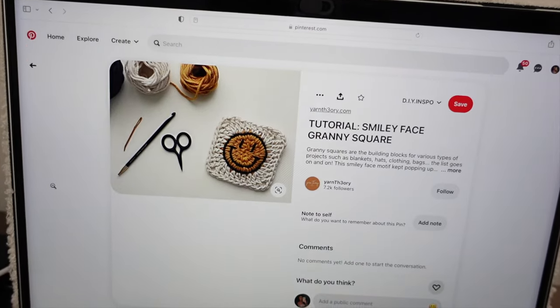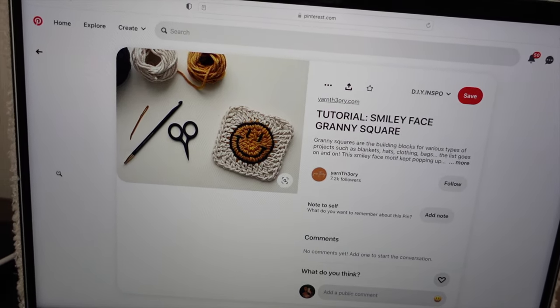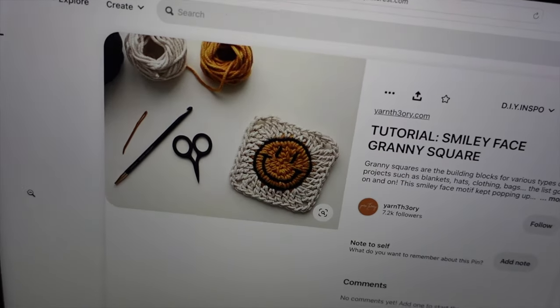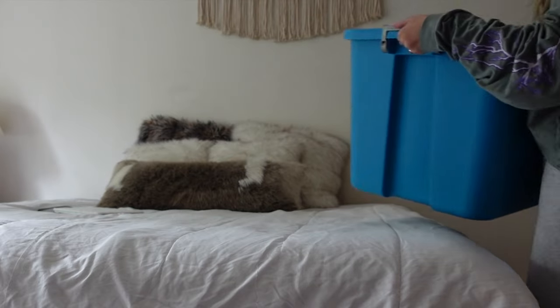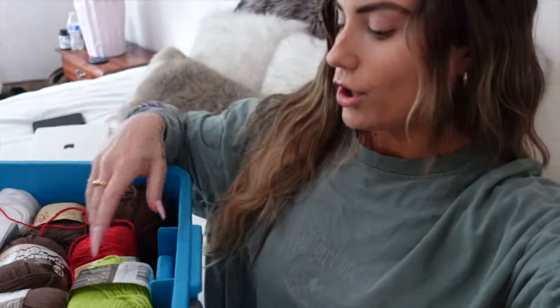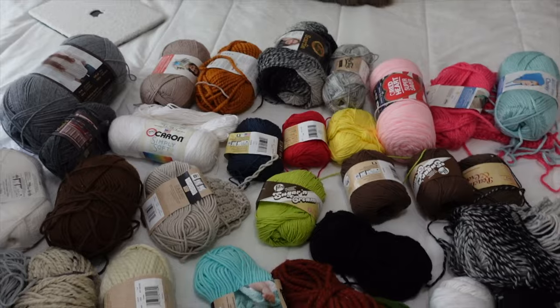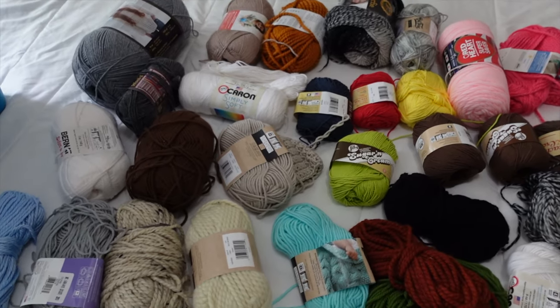I really want to make one of these little smiley face granny squares and use it as a coaster in my office because, I mean, it's adorable and I could definitely make that. Okay, so I have a ton of yarn in here. Alright, so this is what we're working with.